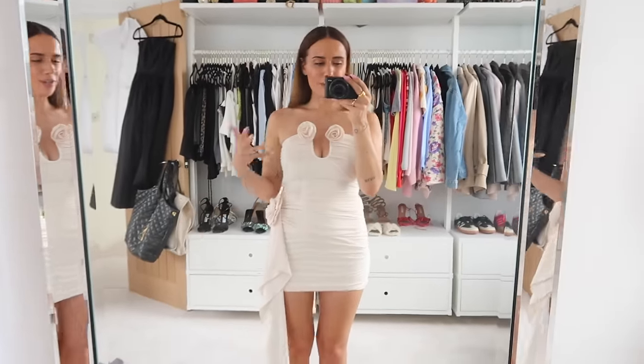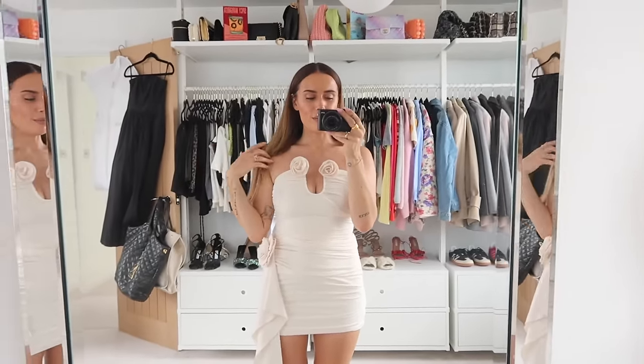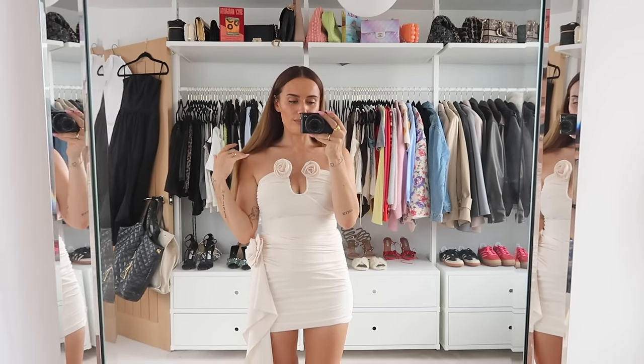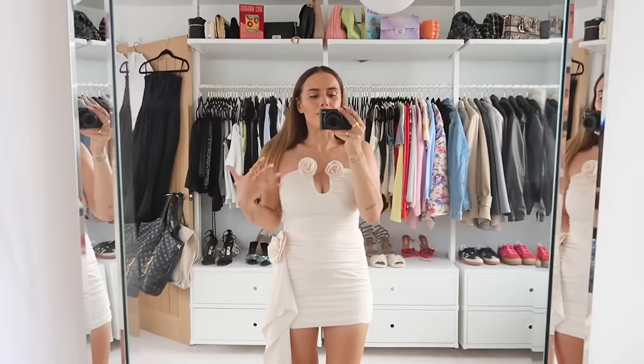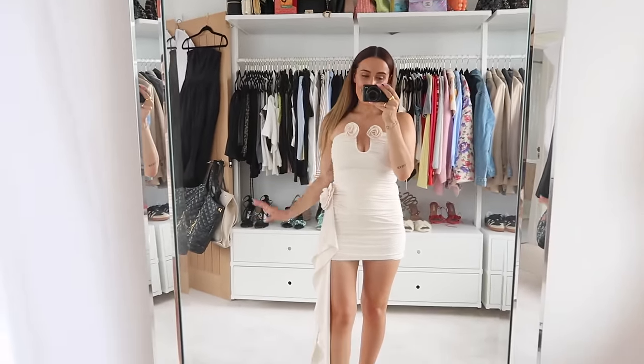You can really hide your belly. And I just feel like if something's stretchy, I feel better about myself in it, as opposed to wearing something more structured where your body is literally fighting against the garment. I just love things like this. They make me so happy. So I love this, but I love this even more.